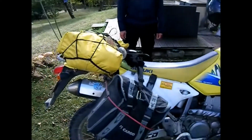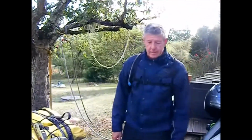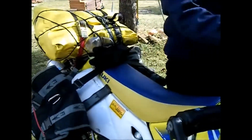Just arrived back from a trip, fully loaded, a 3-day trip out in the mountains, and I thought, what a great time to answer a question I've had recently. What stuff do you take with you on one of these Life's Too Short adventures? So this afternoon I'm going to answer what's in all of these bags and what's on the bike.